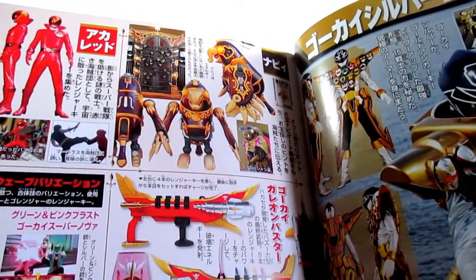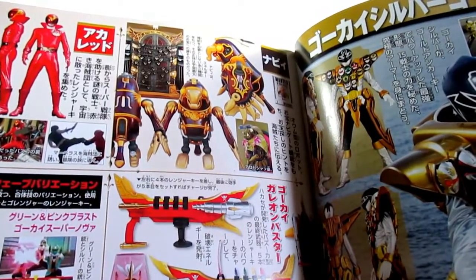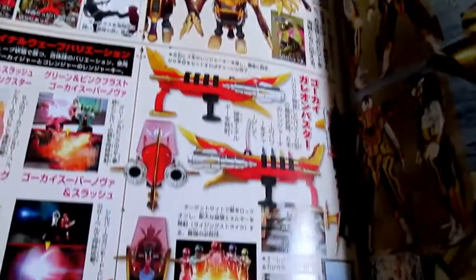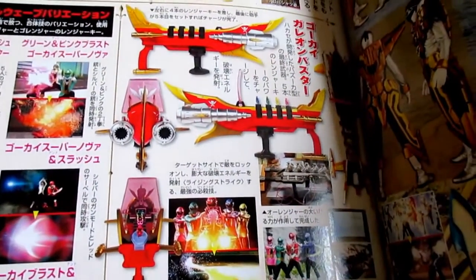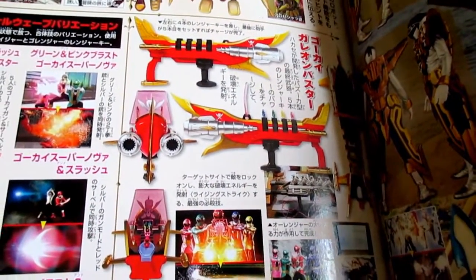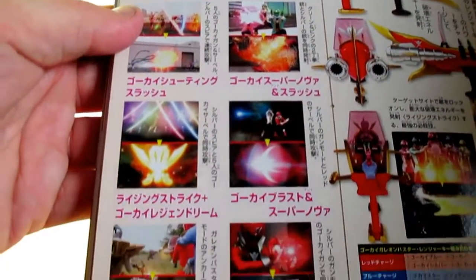You remember I showed you Navi at the beginning of this book here with the 6 Gokaigers in their civilian forms. And here is the Gokai Galleon Buster, a weapon for the 5 Gokaigers. And then this image here shows us all the final waves they performed in the series.